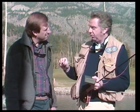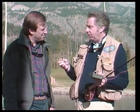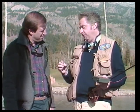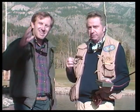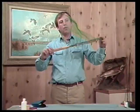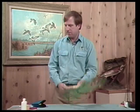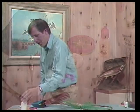Some people will use a fingernail clipper that they can buy very inexpensively. They work great. Here's something, they charge you a little more money for it, but it makes a nice job. Let's take a look at the equipment that's in Dan's vest. Hanging on the back is a net, and it's really easier on the fish if you use a net. Let's take a look at the other items.